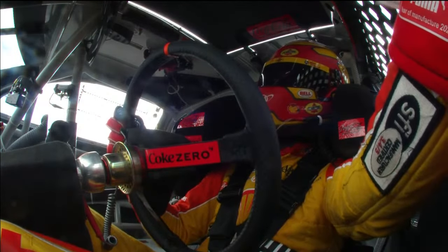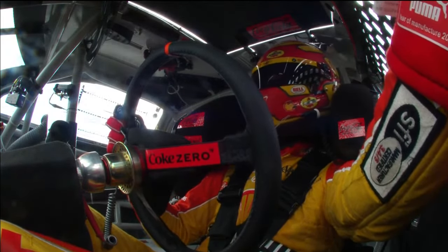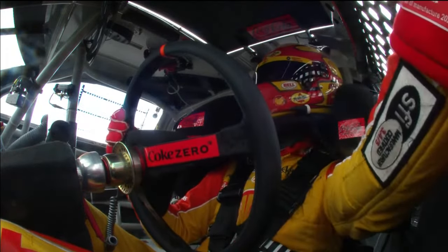Well, you're coming to Talladega. There's always a big one. The big one is a huge wreck. Multi-car pileups are common here. You've got to avoid it if you want to win this race.